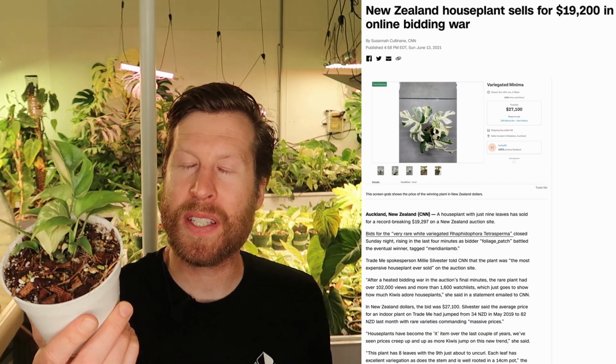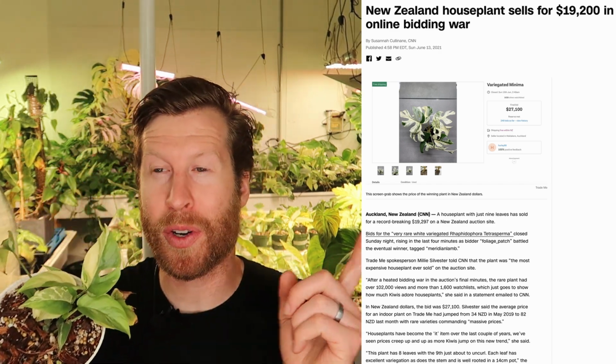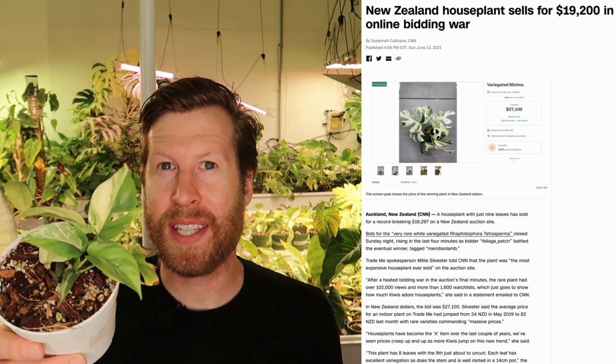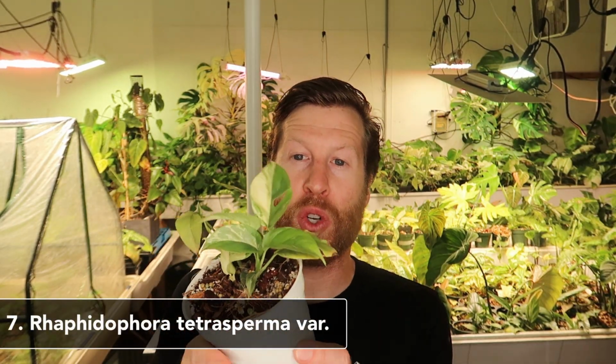Another plant that went at auction during COVID era, I wanna say in like New Zealand, for multi-thousands of dollars. I wanna say like $14,000 or something crazy. I'll pull up the article and put it here, but this is the Rhaphidophora tetrasperma Variegata. This is a really cool plant.